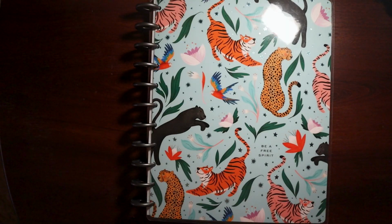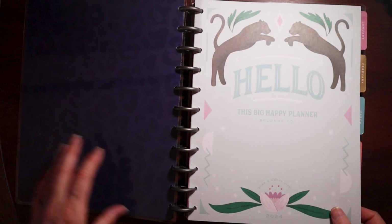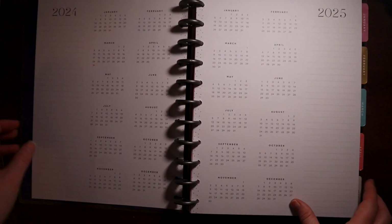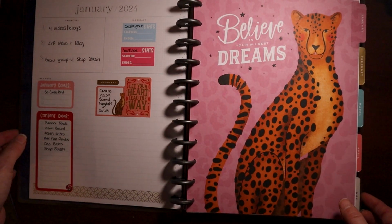This was not my first choice for a content planner. I was going to use an undated checklist happy planner, but again, tigers, and I had to have this. I decided to use this for content since the other one I had was undated. This one's dated. And I love how big it is that I can write so much in here. Clearly I haven't written anything in it.